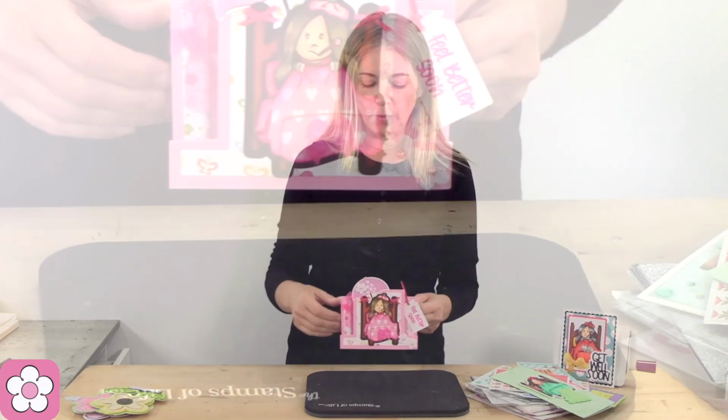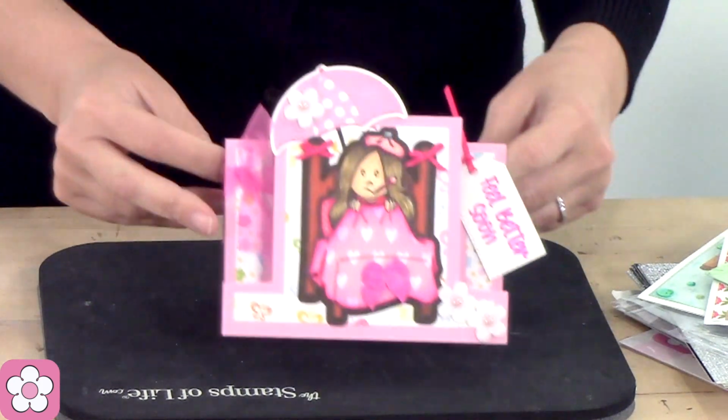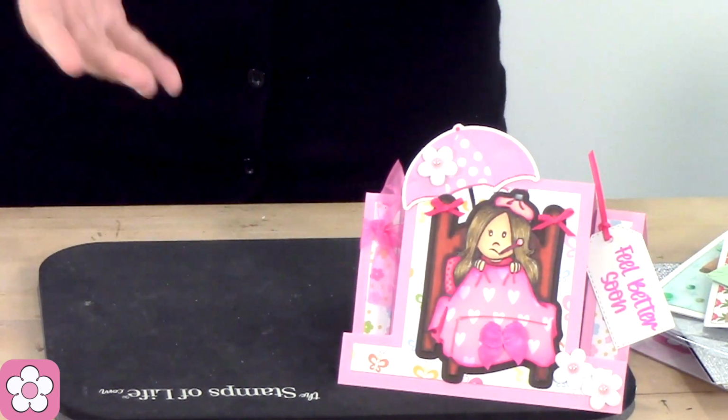But oh, here's a cute one on a center step up die. Look how fun that is. Oh, I love that. So cute. Adorable, right? And you can personalize her, which makes it even more special.